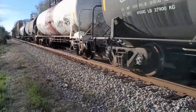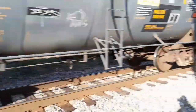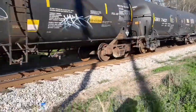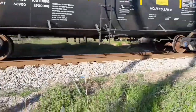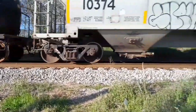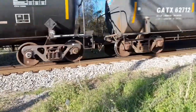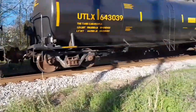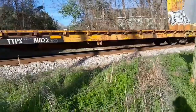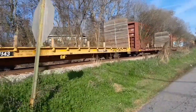Tank cars, these are all empty, no placards on them. There's molten sulfur on some of them. 2448, molten sulfur. 2448, grainer, tank car, empty. Empty tank car. Empty tank car. Some bulkhead flat cars. Box car. Bulkhead flat cars, y'all.